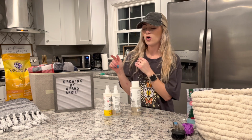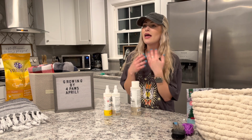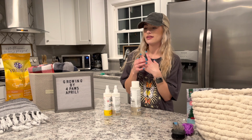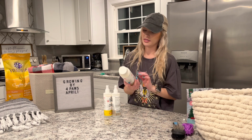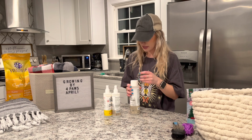I was using that on Mabel and Nala, and I really liked it, but it was heavily scented, and I noticed they would scratch a lot after I gave them a bath here, and when they would go to the groomer, they wouldn't scratch as much. So I asked the groomer what she used, and our groomer uses this Scouts Honor. So I went and got this. I bought this from Pet Supermarket.